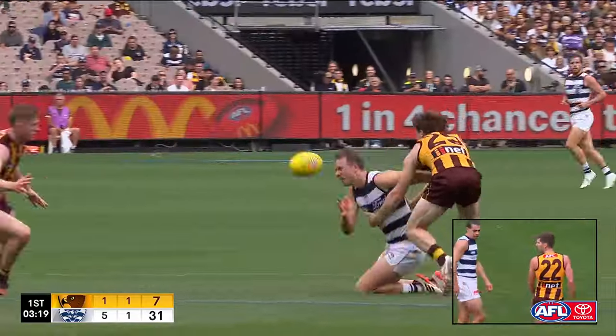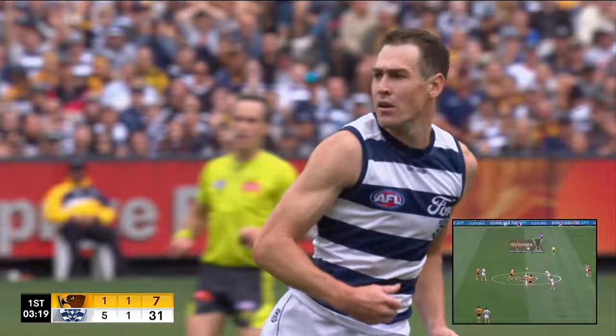Very neat little ball in from Duncan. Clever tap to the left foot here of Cameron. Round the corner for the birthday boy. He's split him open here. Bruin with the outside run and Guthrie.